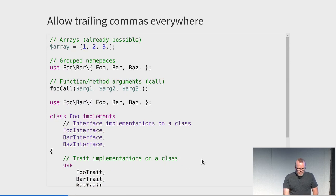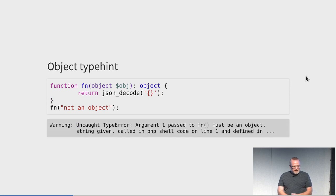We also allow trailing commas everywhere now, kind of our JavaScript nod to the comma wars in the JavaScript world. So trailing commas are allowed pretty much everywhere. We missed one spot, which I'll get to. There's an object type hint. So if you know something returns, so it takes an object, but you don't quite know which object, you can just say object. This should be used carefully.